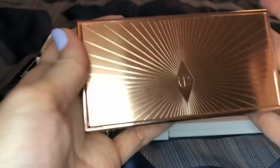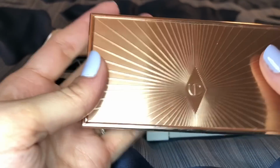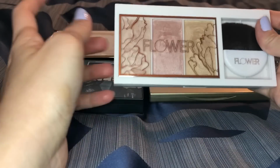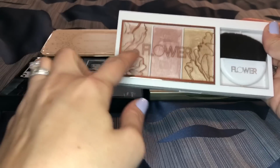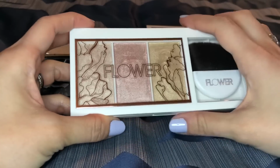And the packaging is beautiful too, just beautiful. Sometimes her packaging can be a little cheap for what you're spending, but this one I think is really, really pretty. This one I wasn't sure if I should have included in my highlight video because it is a palette. It has 3 highlights in it, but it is just highlighter. So I don't know, but either way, I'm including it here.